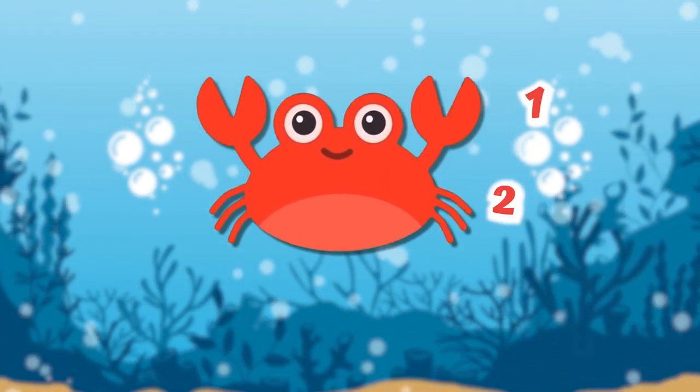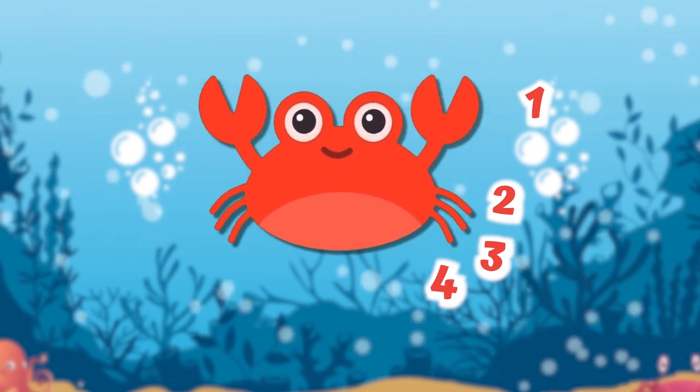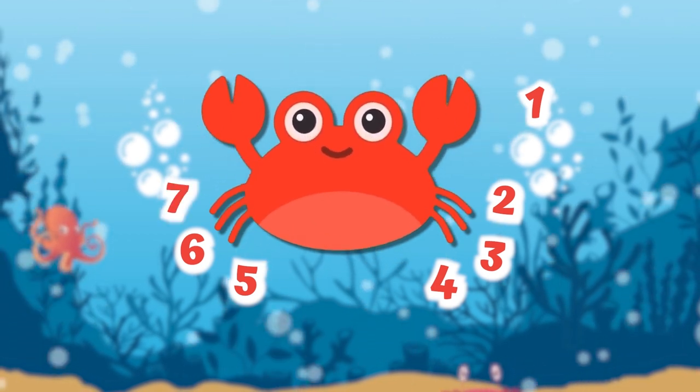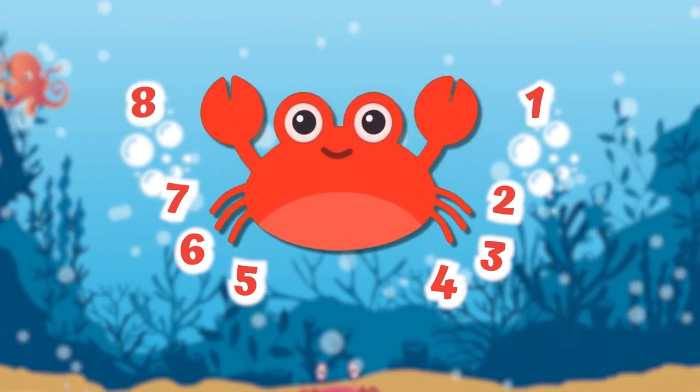Do you want to count with me the legs on the crab? Let's count them together! 1, 2, 3, 4, 5, 6, 7, and 8. Great job! Do you want to pretend to be a crab? You do? Okay, let me see your hands. One hand, two hands. I want to see both of your hands. Are you ready? Ready, set, go!